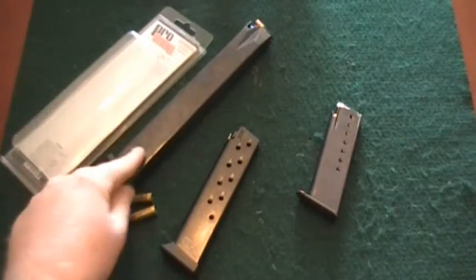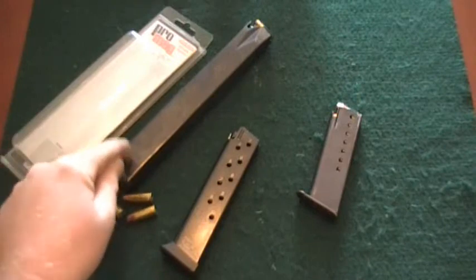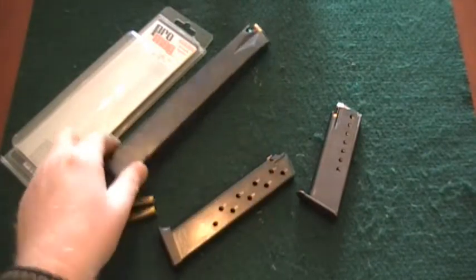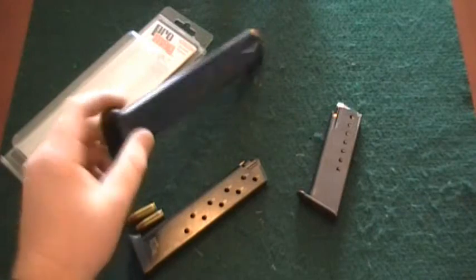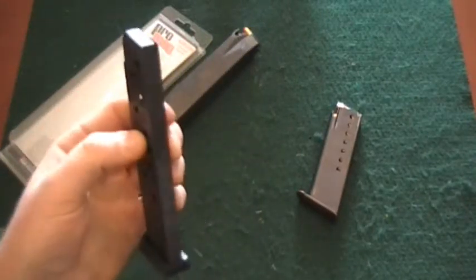I've had this 32 round magazine for my P95 since I've had the gun. I've never had 1 minute's trouble with it. But this one is constructed a little differently as far as where the seams go. This is all one piece here, except, of course, for the plate at the bottom. But this one being 2-piece, it's just not going to hold up.